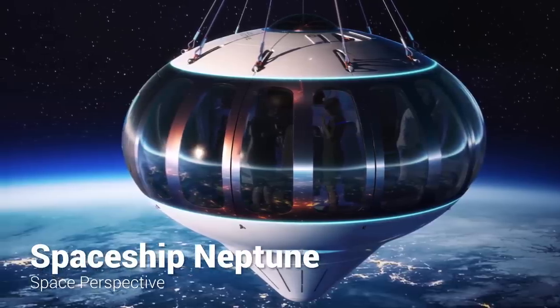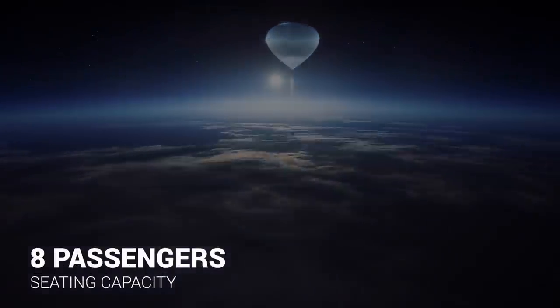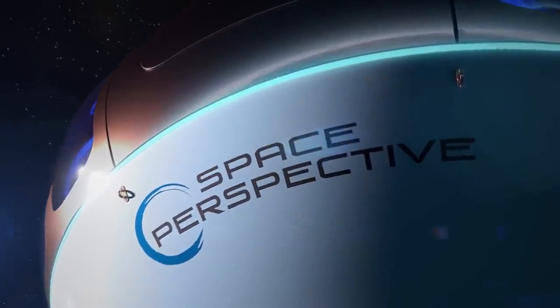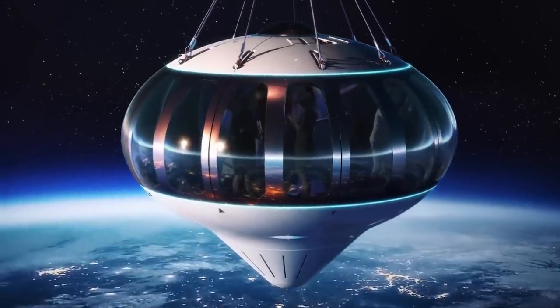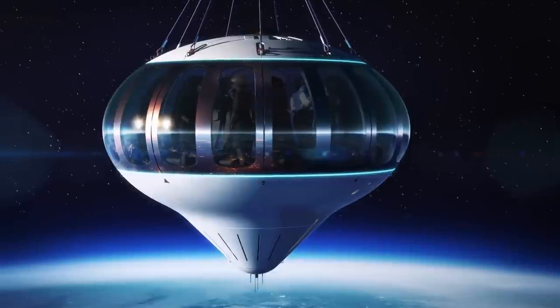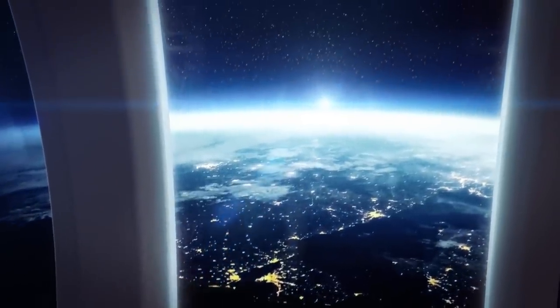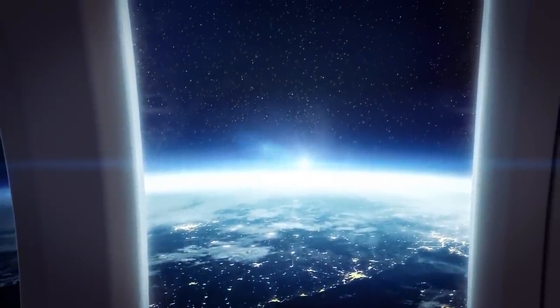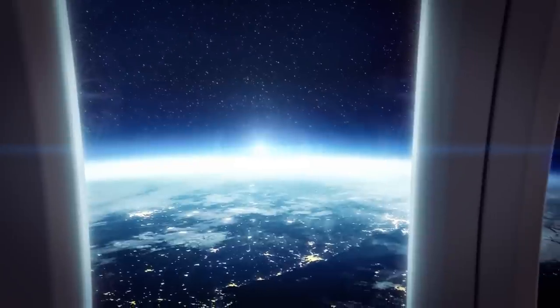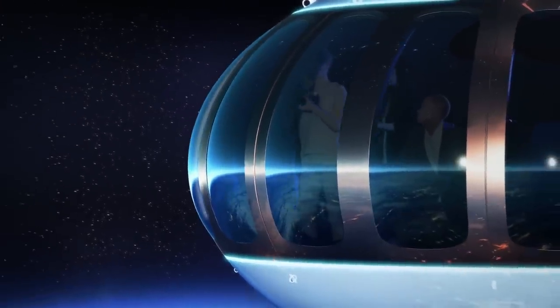other organizations. Spaceship Neptune. With the same ambitions as Virgin Galactic, a Florida company, Space Perspective plans to fly up to 8 passengers to the edge of space in its high-tech space balloon. Introducing Spaceship Neptune, a balloon-borne pressurized capsule that can send tourists and research payloads to the stratosphere. In early 2021, Space Perspective expects to launch an uncrewed test flight that will carry research payloads, and then in a few years, if everything goes well, it'll also fly space tourists on a 6-hour sightseeing tour to the edge of space.